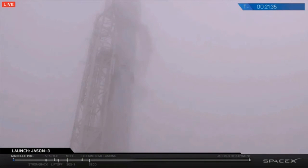It's Sunday, January 17th, and you're looking at a live shot of Falcon 9 at Vandenberg Air Force Base. Hello and welcome to our live webcast for the SpaceX launch of Jason 3. My name is Kate Tice, and I'm a process improvement engineer here at SpaceX, and I'm currently standing in front of our Mission Control Center located in company headquarters in Hawthorne, California.